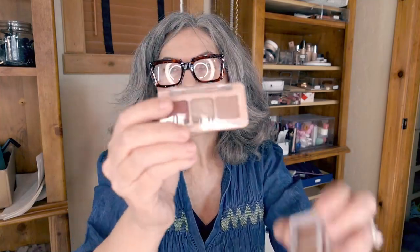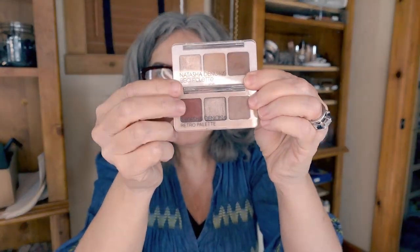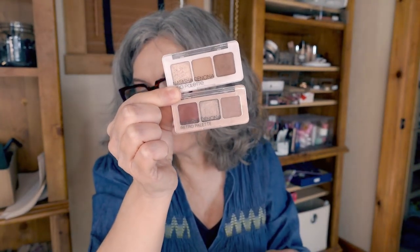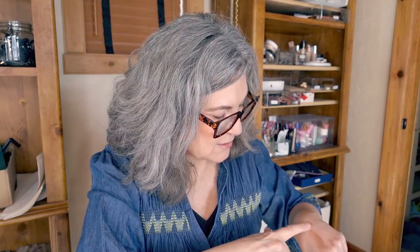Keeping these, my Natasha Denona tiny palettes that come in the Sephora boxes. I really like the Natasha Denona formula. And then I have a Natasha Denona single. And then I have this Wet n Wild Nutty, which is a shimmer. I do want to tell you that this is an excellent product. Maybe I'll keep it. I have so many neutral nude shimmers already. I don't need it.